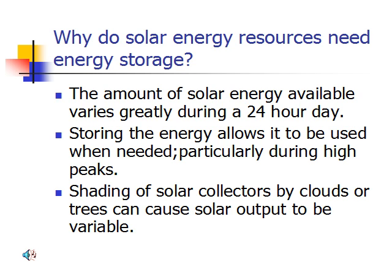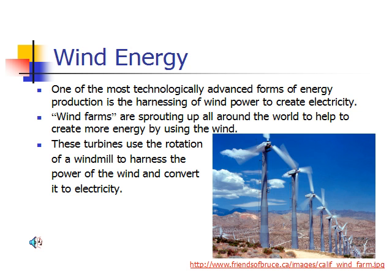Why do solar energy resources need energy storage? The amount of solar energy available varies greatly during a 24-hour day. Storing the energy allows it to be used when needed, particularly during the high peaks. Shading of solar collectors by clouds or trees can cause solar output to be variable.